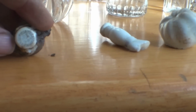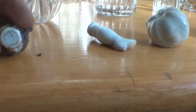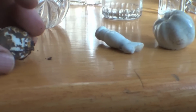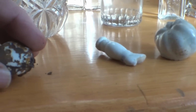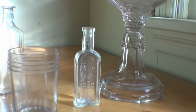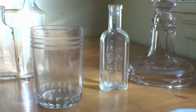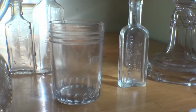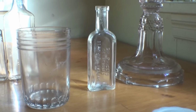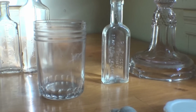I don't have my glasses. I was going to look and I forgot to see what that says, but it's got some kind of embossing on it. I don't know. We didn't clean that one up very good. There's just a little dried beef glass or jelly tumbler, and they would have reused that as a drinking glass. It's got a little bit of design on it there, little panels around the bottom.